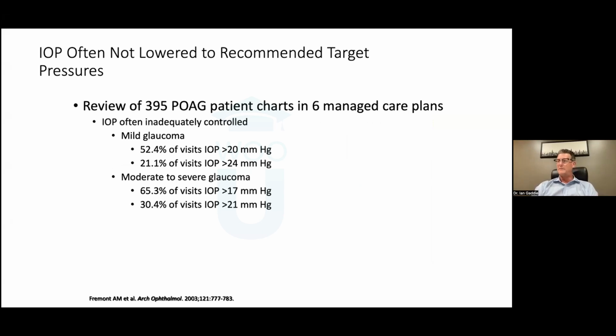So for me, just as a general rule of thumb, if you were someone doing an externship or a residency with me, we would talk about the fact that I really expect a 30% reduction in pressure with today's prostaglandins, even the generic ones. We expect a 30%. But let's say someone has advanced glaucoma at diagnosis. They have a pressure of 30. They have a central visual field defect and they're 62 years old. Like 30% is not going to do it.